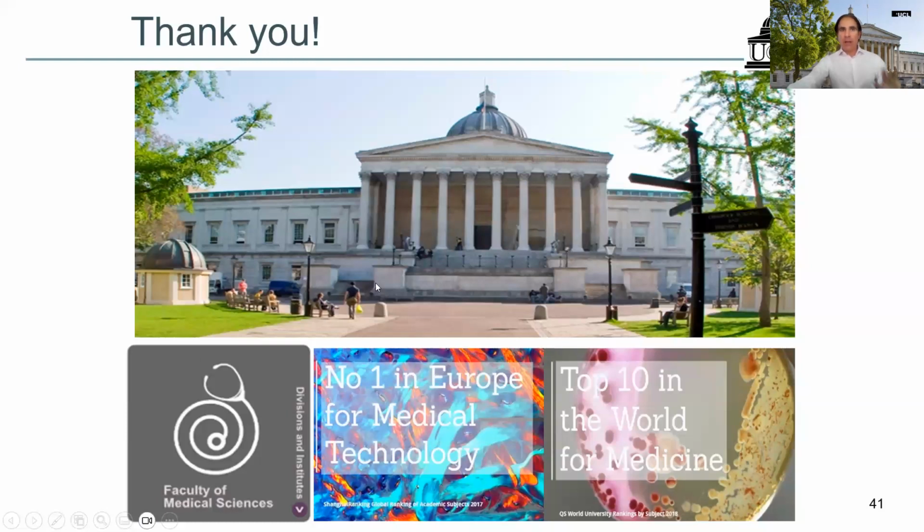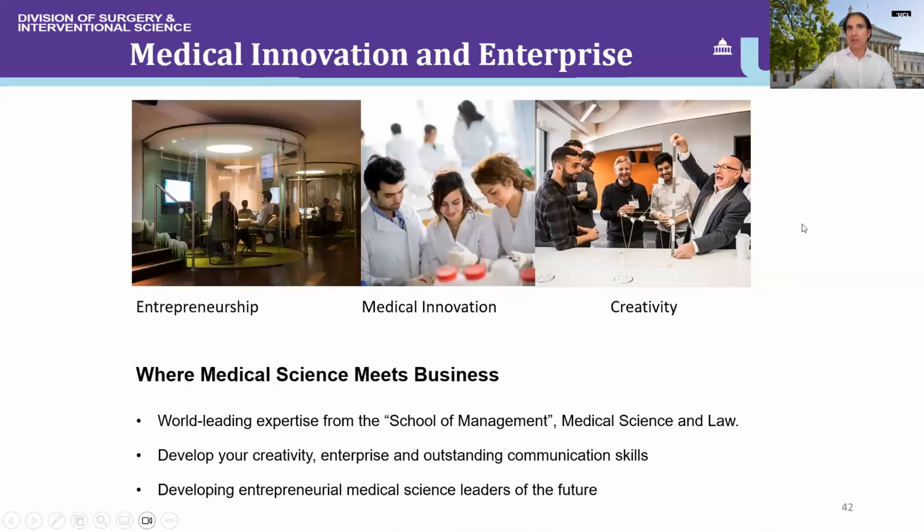Okay, so that concludes the part of the talk that deals with my area of research. Now we're going to look at the Medical Innovation and Enterprise program. So this is where medical science meets business. And we have essentially world-leading expertise from the School of Management, medical science, and the UCL Faculty of Law.